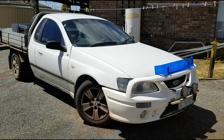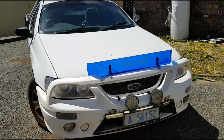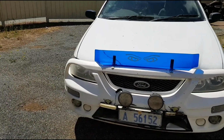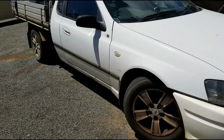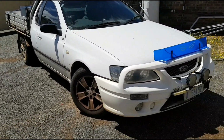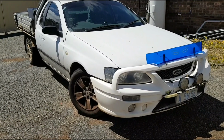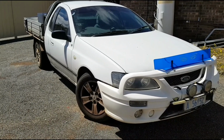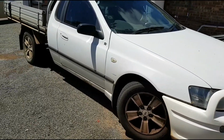And here it is. This is my dad's 2006 BF Falcon Ute, and it's done over 1.2 million Ks. What an achievement. It's still going well. So the story with this is my dad bought this brand new. He's been the only owner, and he basically went into Ford and said, I want a car that's going to do 1 million Ks because I'm going to be driving 600 kilometers a day. And sure enough, it's made it.